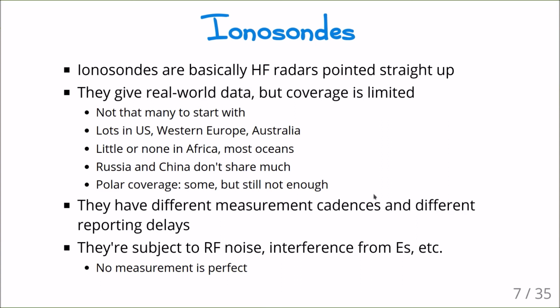The ones that we have measure on different timescales. They take different amounts of time to report their data, and all measurements are noisy. All measurements are subject to problems with interference and sporadic E clouds getting in the way and whatever. So even in the places where you have these measurements, they're not 100% reliable or noise-free. So the AF7TI system was based purely on taking ionosonde measurements and just kind of averaging between them. And it was cool, but not actually terribly accurate, as I came to understand.